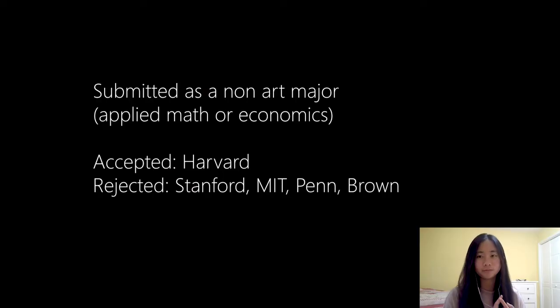Hi everyone. Today I will be talking about my art portfolio that I submitted to the colleges that I applied to in the last college decision season, and I'm doing this as a non-art major. I did apply to my schools as an applied math or econ major, so definitely not in art, and I was just submitting it as a boost to my extracurriculars.